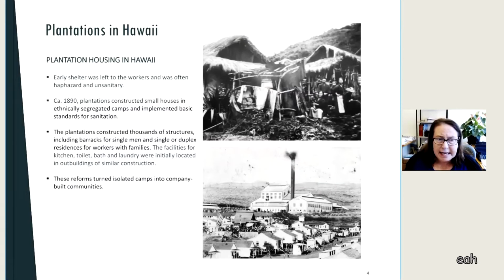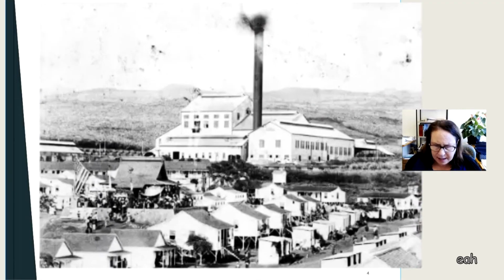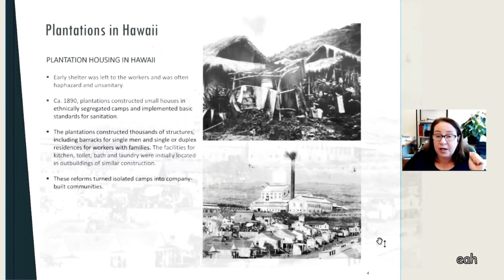Starting in about 1890, the plantations started to provide housing for employees, and I think this is Aiea Mill. I'm not absolutely positive, but I think that's Aiea Mill with the Japanese shrine. But you see the small side gable whitewashed buildings with the outbuildings with the outdoor kitchens and bathrooms. They were building very simple constructions like that for the workers in the early days. But what that did was it turned isolated camps into plantation communities.